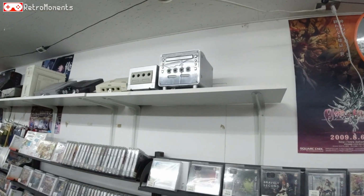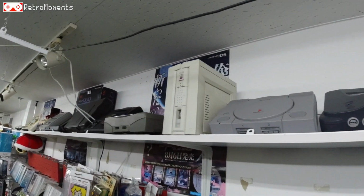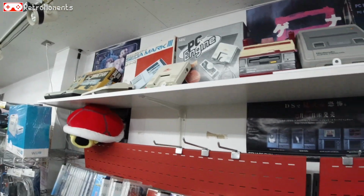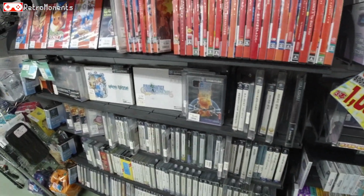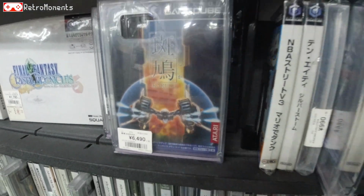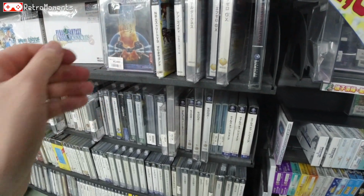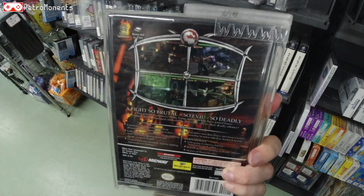And if we take a turn over to the other side here, we got some loose consoles on the top first. Pretty much all the consoles that you can think of are stacked up here. Pretty cool. And down under here we can find some GameCube games. Let's see, I can spot a very good one immediately for 6,490 yen. Ikaruga, great shooter. What is this? Some basketball game for the GameCube. And we got Mortal Kombat, Deadly Alliance.